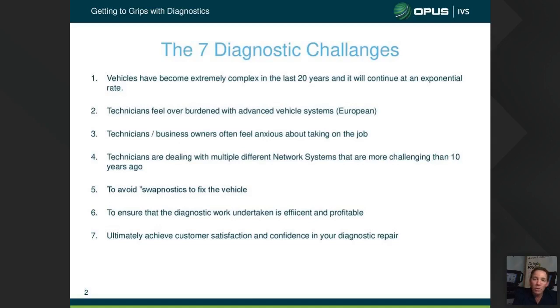Okay, so the 7 diagnostic challenges. Vehicles have become extremely complex in the last 20 years and they will continue at an exponential rate. I think you can all agree that they are getting very complex. Complicated, complex, many, many systems in them. Now, we know that the biggest challenge in a workshop today is that techs feel overburdened with advanced vehicle systems, especially the European ones. My background is a GM diagnostic tech. I worked side by side with the support or field service engineers.